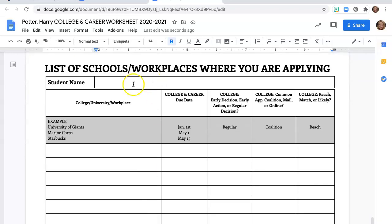Okay, so your list of schools or workplaces where you're applying. Again, put your name at the top. If you're applying to colleges, you're going to fill in the name. You're going to look up the application due date. When is it due? And you're going to indicate it here. I don't know if this is Longwood's due date, so don't.